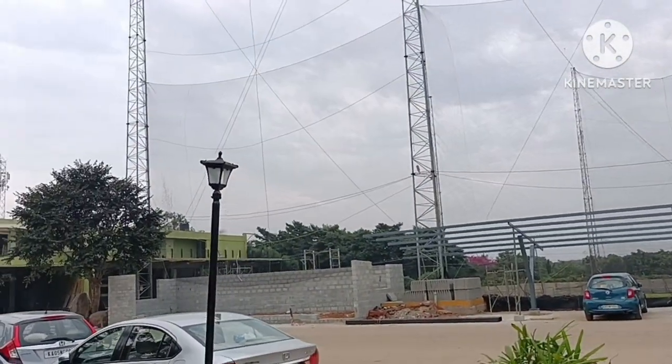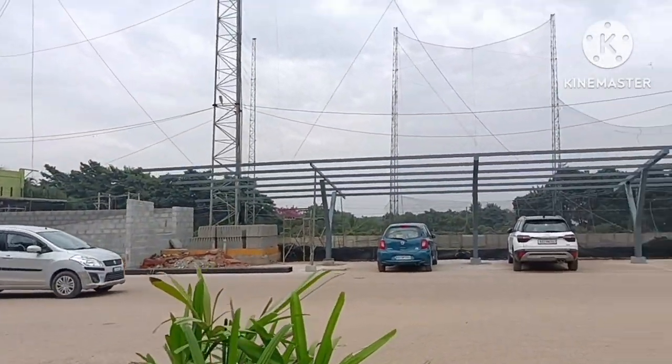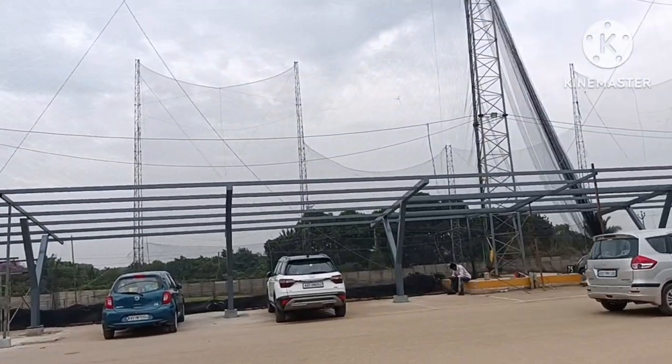Let us have a look at this project. Well, as we go, we'll look out.